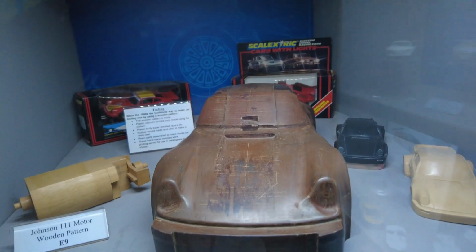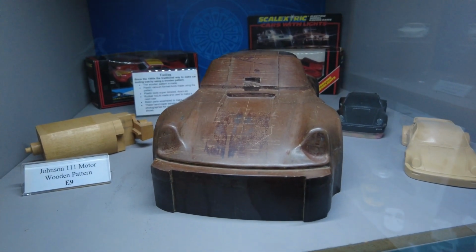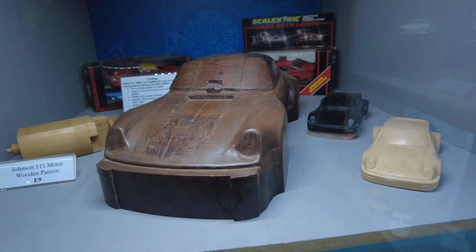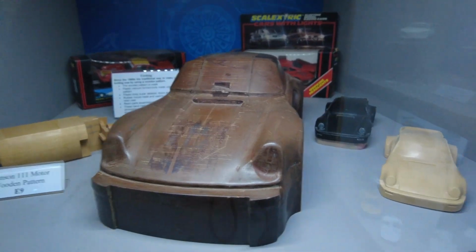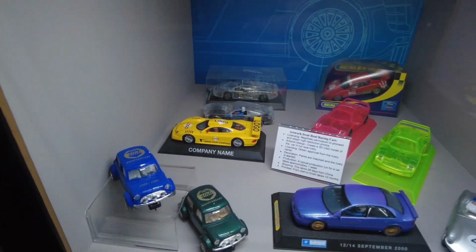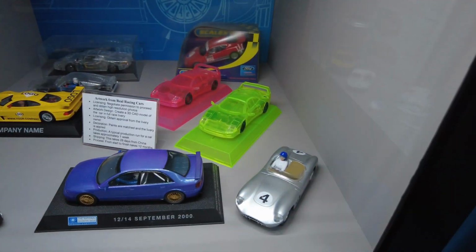These are some of the original patterns. Obviously back in the 60s we'd make a large pattern of the tool here, and then using a pantograph it would scale down into the mould. You can see here the original pattern, and then the scaled down pattern from the pantograph. In the bottom, a couple of 40th anniversary minis, and a few other collectibles in there.